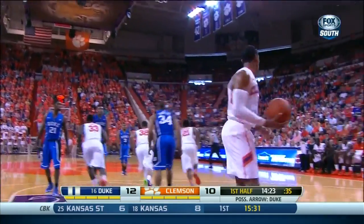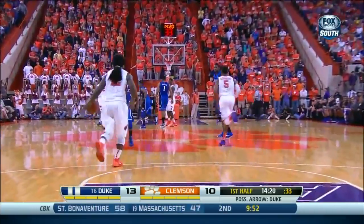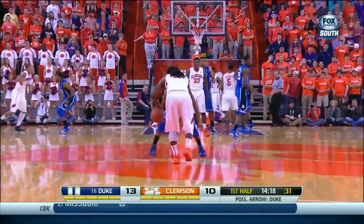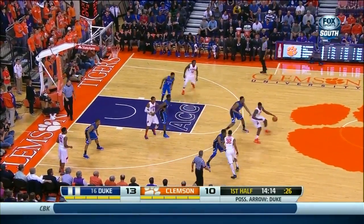The second one good by Parker. That last example, again, Parker, they got a big guy on him now. He pulled him out. You have to honor the 3, so that sets up the drive, and he gets to the free throw line. Duke with a 3-point lead.